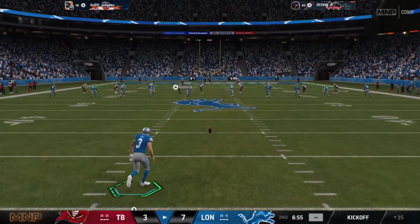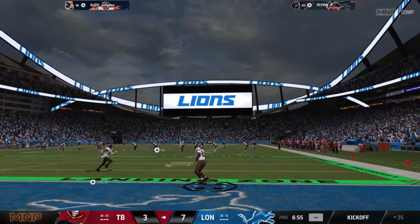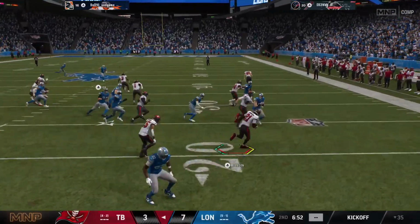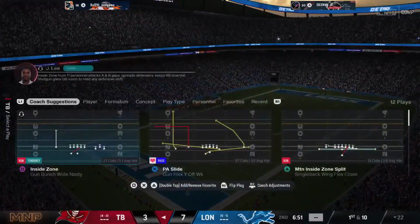Fox now to kick this one away. Fielded just shy of the end zone. Big shot at the end of that run back as he gets it just past the 20.